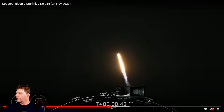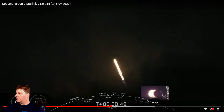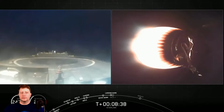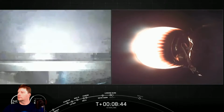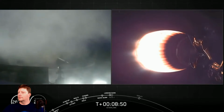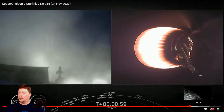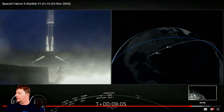And where's that pesky drone ship landing? Maybe around here somewhere. Oh yeah, here we go. Stage 1, landing leg deploy. Landing legs have deployed. Here it comes. All right. Landing confirmed. And for the 7th time, this Falcon has landed. Indeed, this was the first time that SpaceX has launched a Falcon 9 booster for the 7th time. So this is the new fleet leader, as they call it.